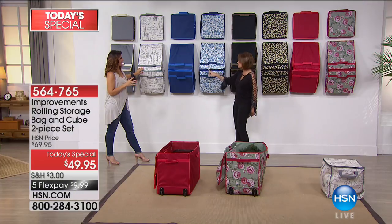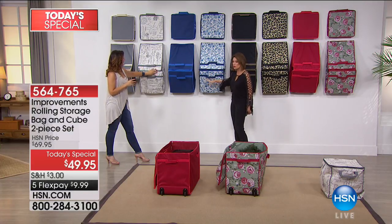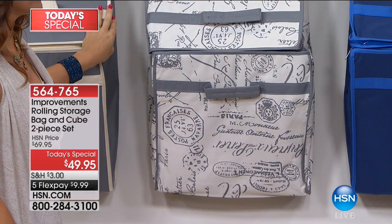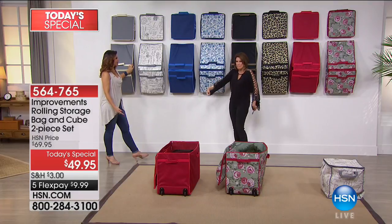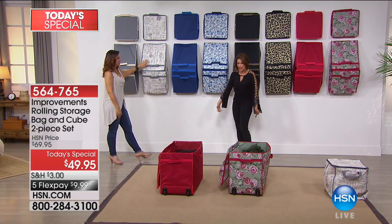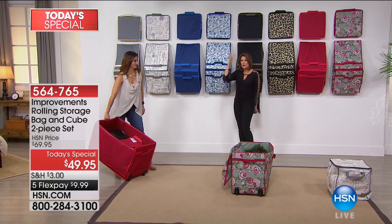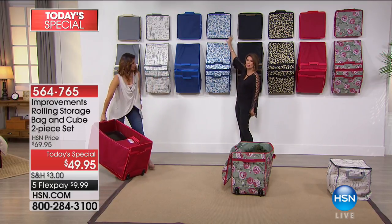Me too. You see these everywhere, but you never see it in storage because storage has never been this stylish. Storage has been those big bins that look horrible. They're heavy. They don't make sense. You have to lift them up, and now it's all on wheels. And it looks so stylish. $49.95 and first time ever, including the cube.